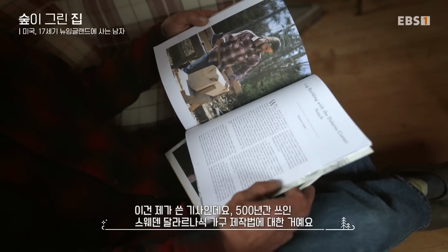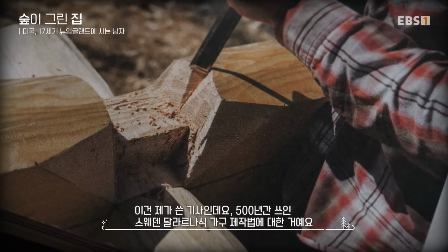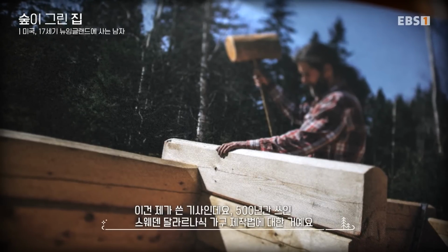Here we have an article I've written about log building with the Dalarna corner notch. This is about some Swedish joinery that's been used for 500 years.